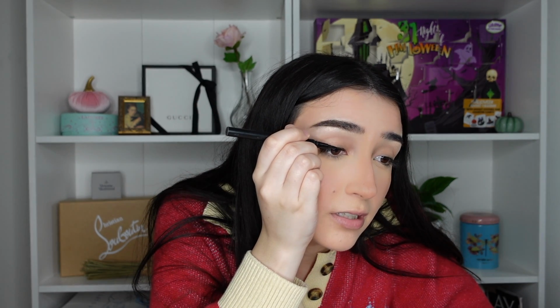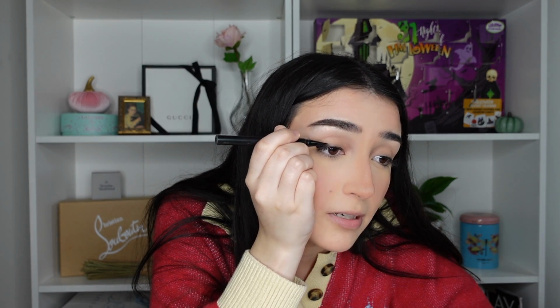So we filled it in now, and now we're just gonna try and make it look symmetrical, because as you can see, right now it looks like I have a big lump here and then just a smaller line on this side. So we want to try and have a consistent shape happening. So this is kind of what we have going right now.